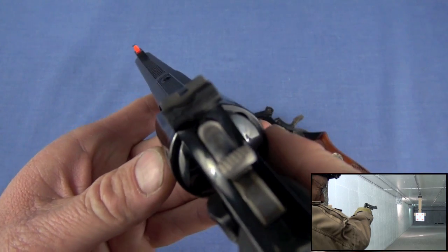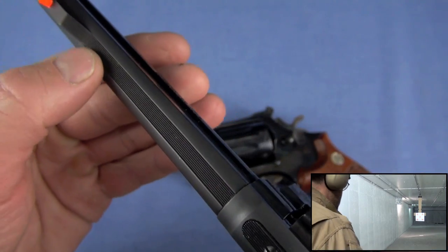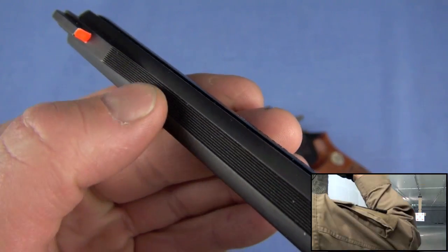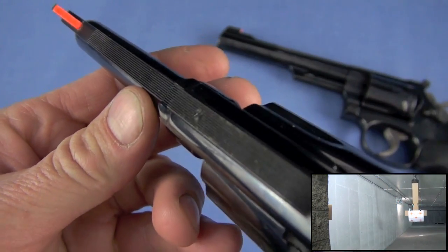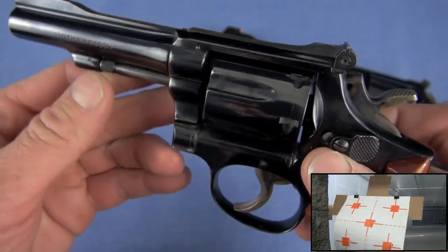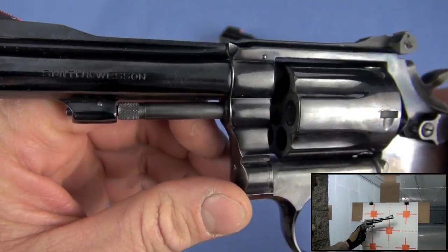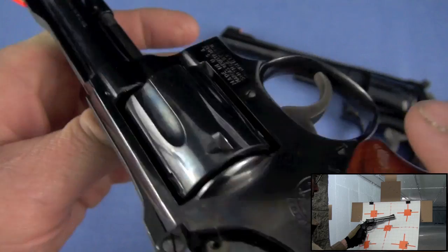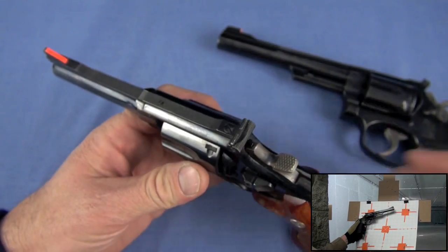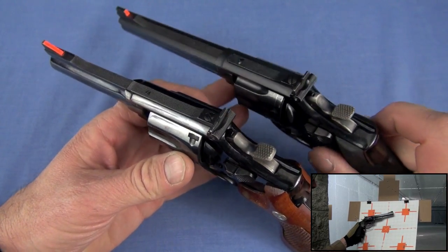I talked about the sights already, how awesome they are. On the Model 19, you can see there's some striations here to minimize glare. Same on the Model 15 Combat Masterpiece. We're not minimizing any glare with that bluing job though, are we? And I wouldn't have it any other way. No other way.